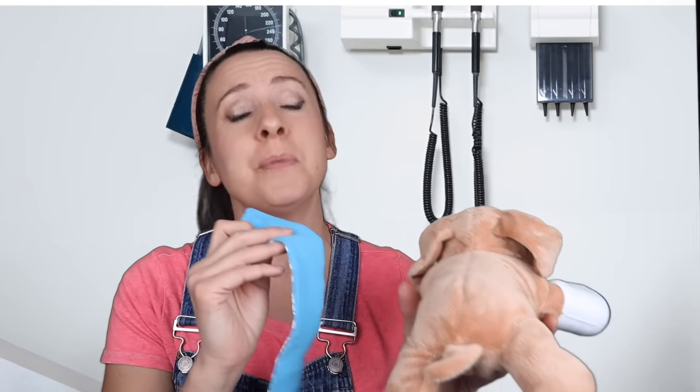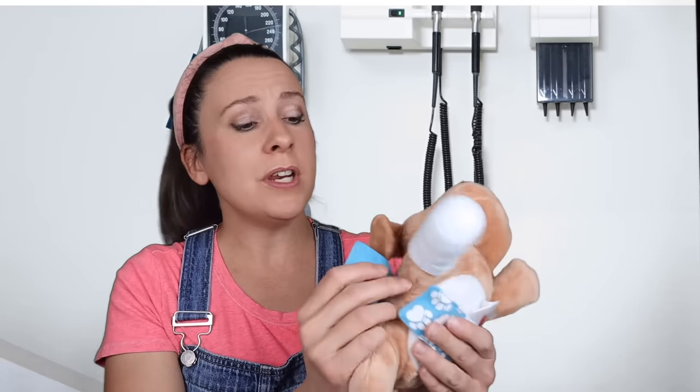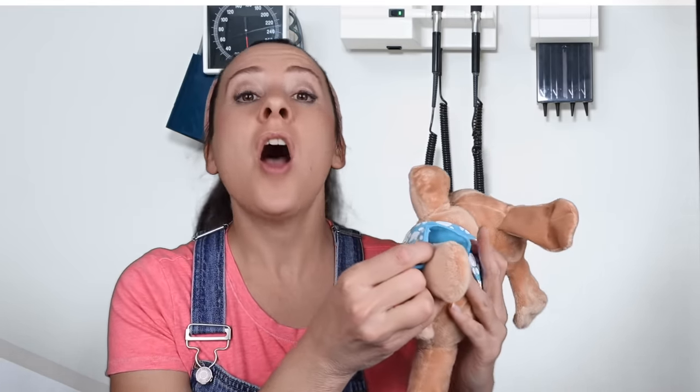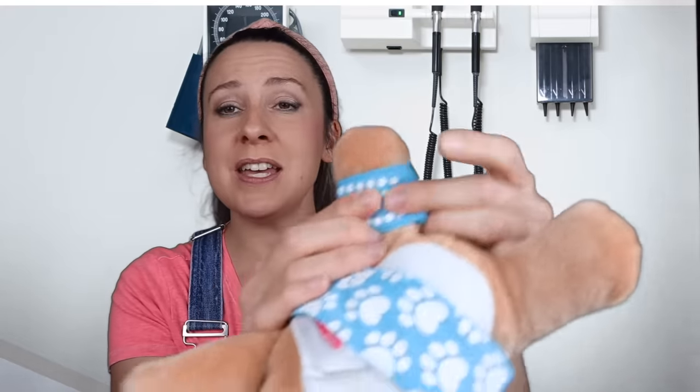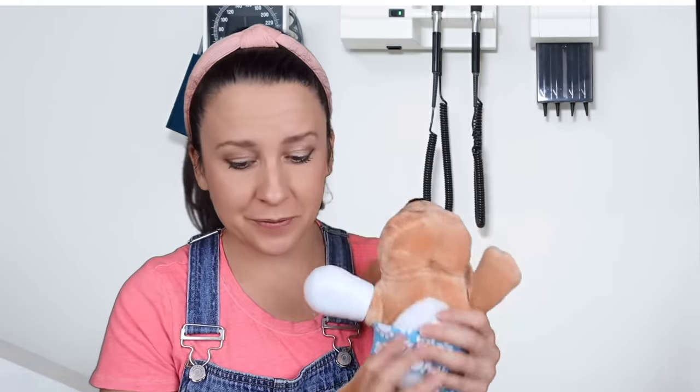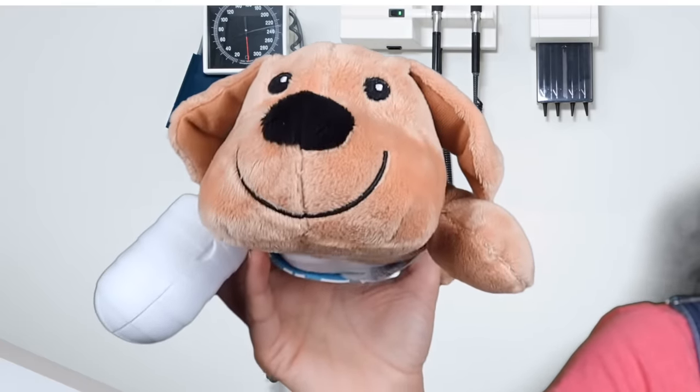Let's put a few more bandages on his other owies. Put it on, put it on, put it on. Putting a little bandage on his tummy. Next, let's put one on his leg. Put it on, put it on, put it on. Good job. You're helping so much. Now his leg feels better. Thank you so much. I feel all better.